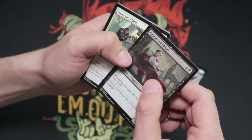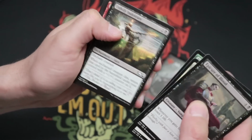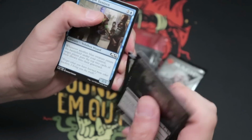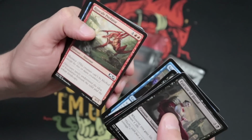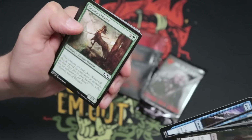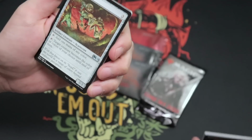So we got the Epicure of Blood, Raise the Alarm. Now, immediately, I'm sensing these packs have a bit of the Battlebond vibe. Feels waxy. It feels like a totally different paper stock. So I think that's worth noting. Fire Elemental and Scuttlebutt. So, first pack.